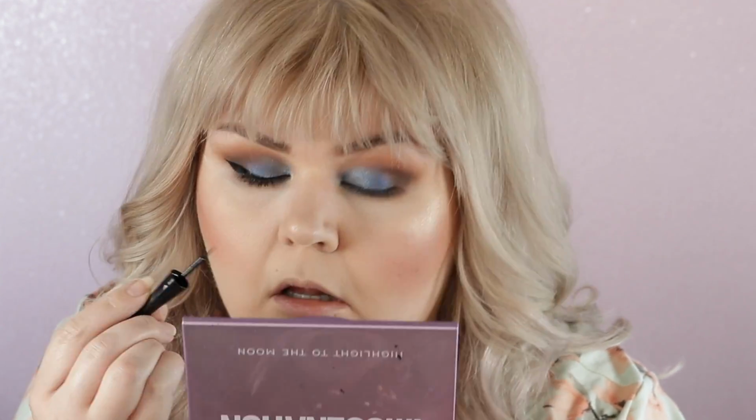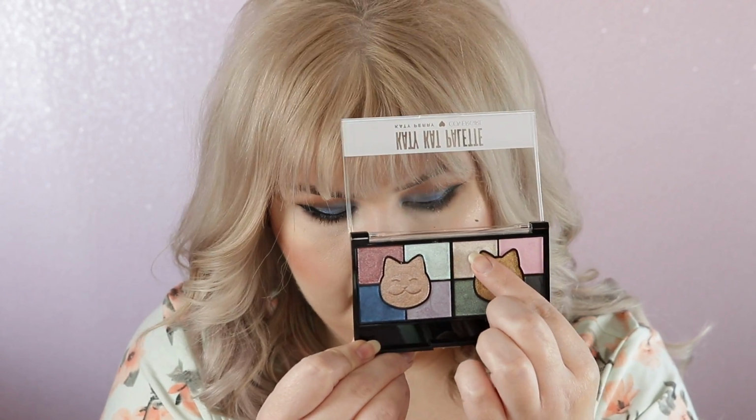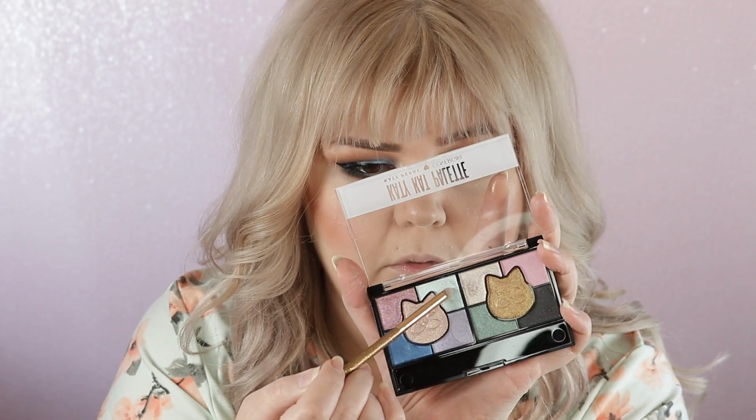I don't know how to control my wing. I fixed that. We're just gonna have a crazy intense wing today because I don't know how to use this liner clearly. I think we're gonna go into this little silvery taupey shade, this guy right here, and put that on the inner corner. I'm gonna use a little bit of the light shimmery blue one too.